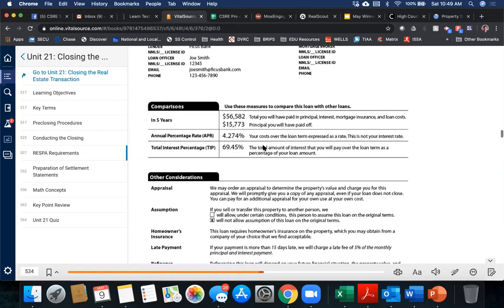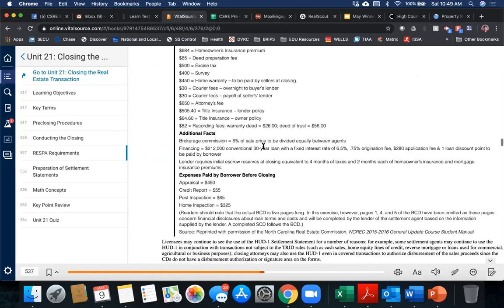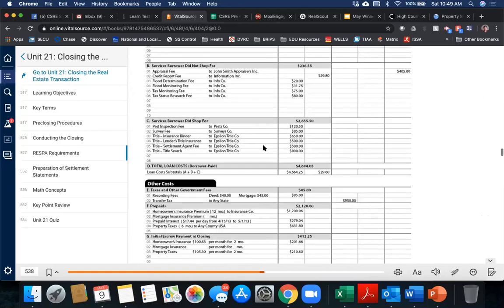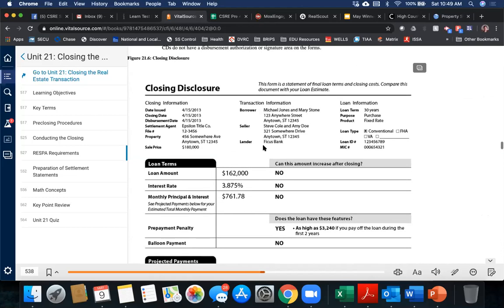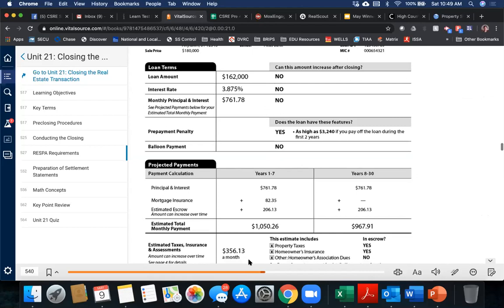Now, if we scroll on down here, let's see if here's a closing disclosure. The closing disclosure looks very similar to the loan estimate at the beginning. What's the loan amount? What's the interest rate? What's your principal and interest? Okay, and then it's showing this stuff here.